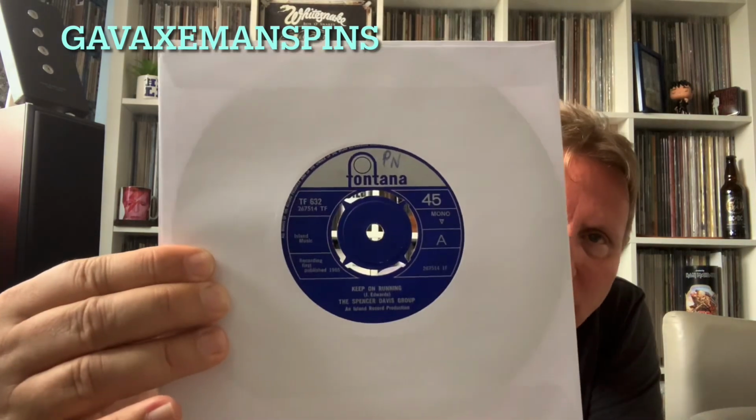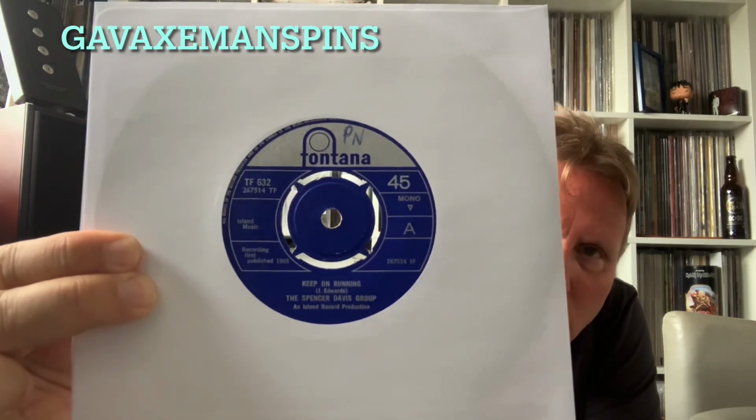5, parallel lines. So this one is lines on records where there's kind of writing on the label which is parallel, I think. So this is actually my dad's. This is one of the few records I've managed to keep of his. So you can actually see his initials up there, PN.